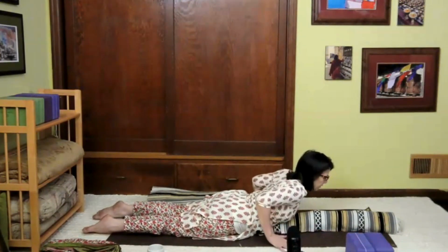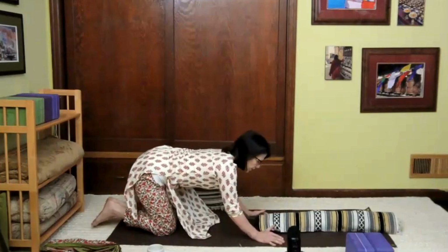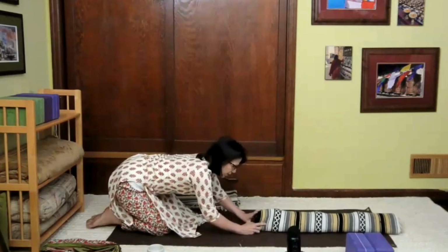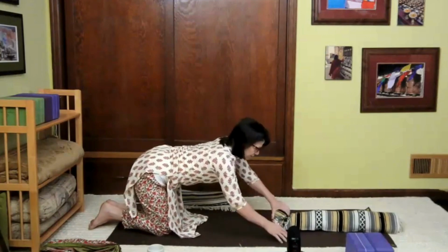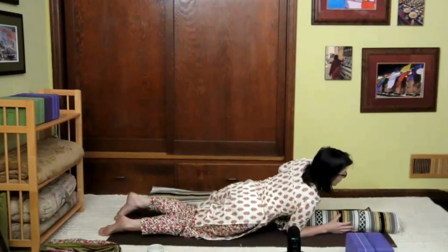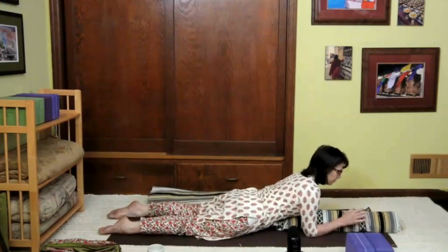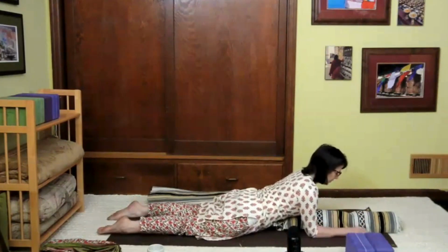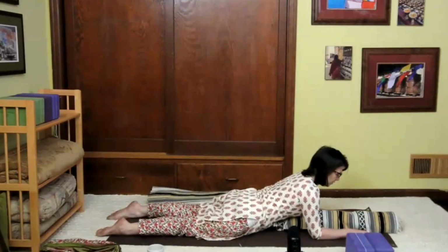And then place your hands beneath your shoulders, press up to table pose. And let's take this first edge of the blanket here and just curl it, make a little knob of it like this. And then place the abdomen there again. So now you have a little bit less comfortable or more firm experience of pressure against the abdomen.